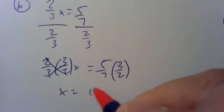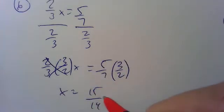5 times 3 makes it 15. 7 times 2 is 14. Again, I like the improper fraction. I don't like decimals. Okay?